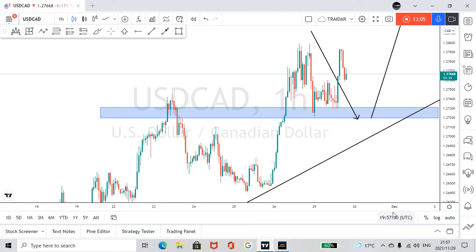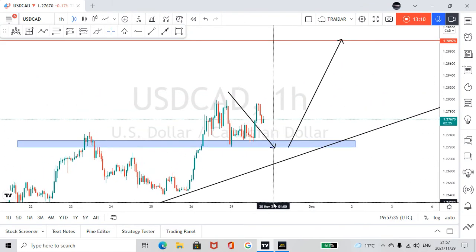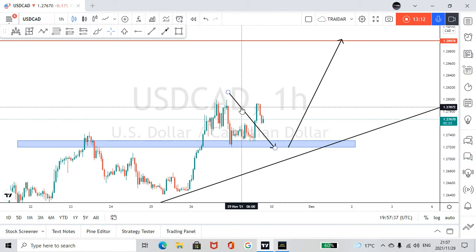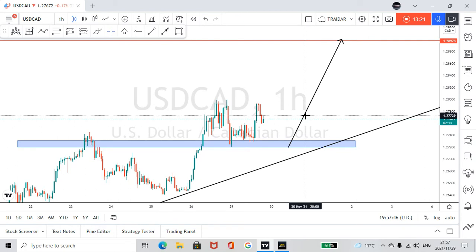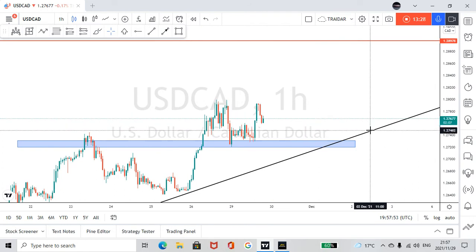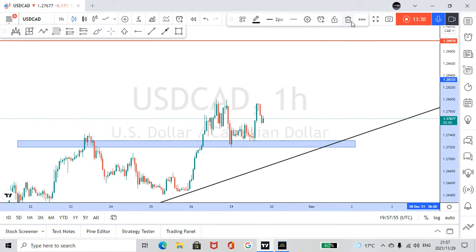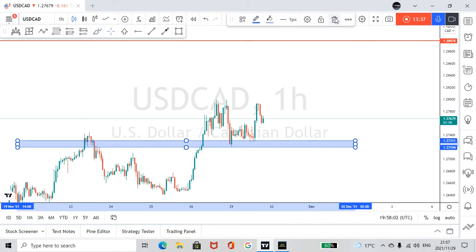So on USDCAD, guys, as you can see, this is the area for yesterday. And I'm sure, if you watched our weekly analysis, you know what I'm talking about. So I'll remove this for now. Remove this. I'll remove this. And then finally remove this.